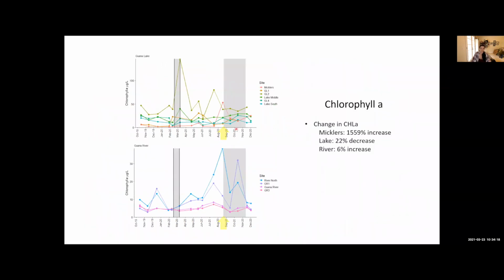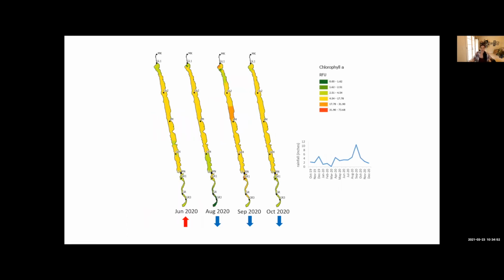And then with chlorophyll, same thing, Meichlers, which is historically very low for chlorophyll concentrations, saw over a 1,500% increase from the previous month. The rest of the lake sites actually saw a 22% decrease in chlorophyll concentrations from the previous month. And then there was a slight increase in the river sites with chlorophyll, the highest being at the river north site. So then again, I took the chlorophyll spatial surveys that I did and took a look.